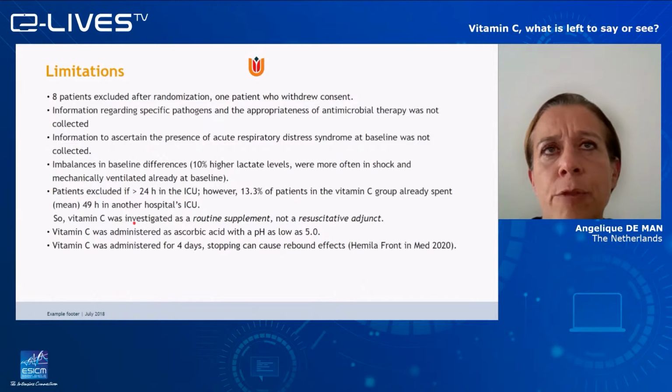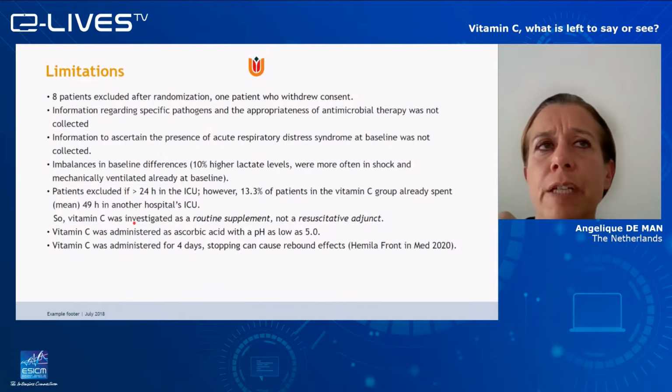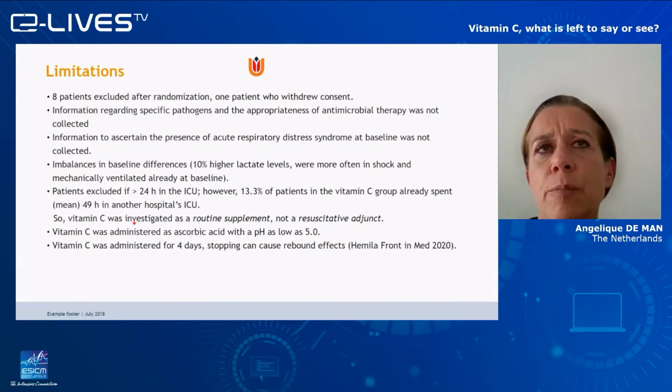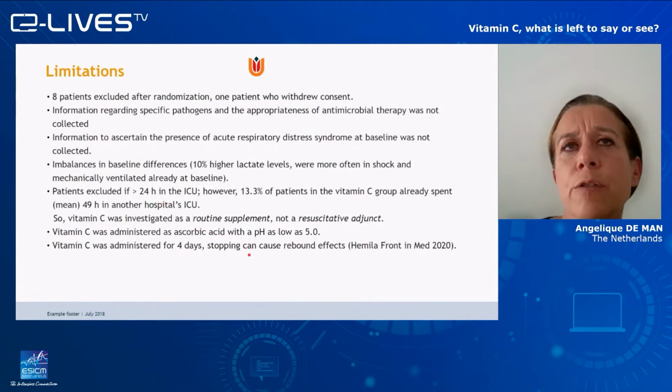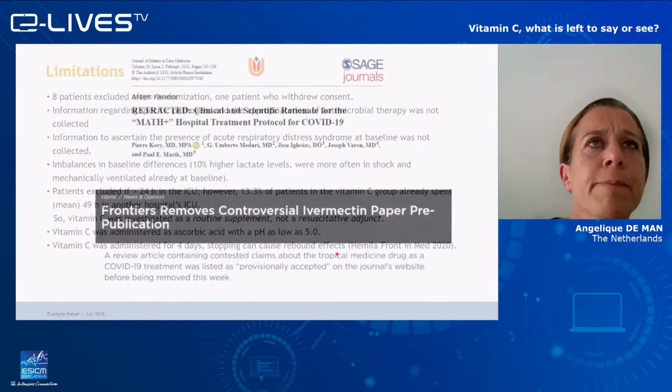And also vitamin C was administered as ascorbic acid, so with a low pH of 5.0, and it was administered for 4 days. We can always debate what is the appropriate duration of vitamin C, and stopping can cause rebound effects, as was shown by Harry Hemingway.